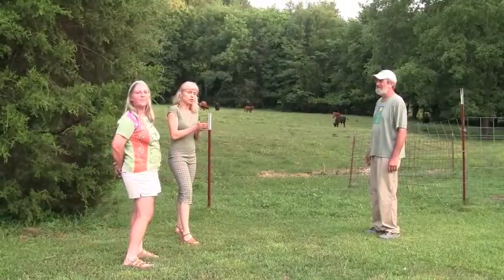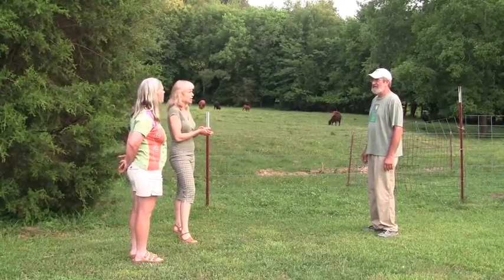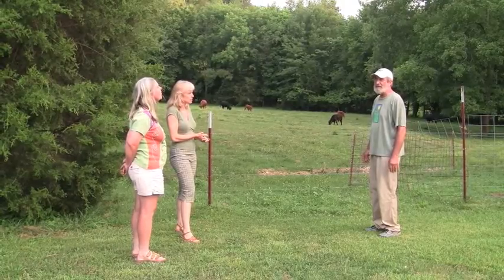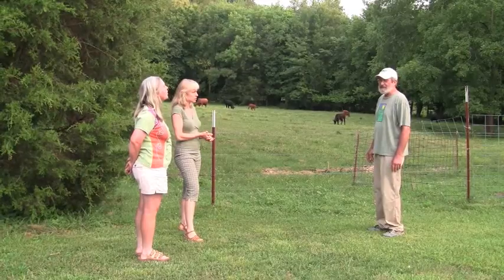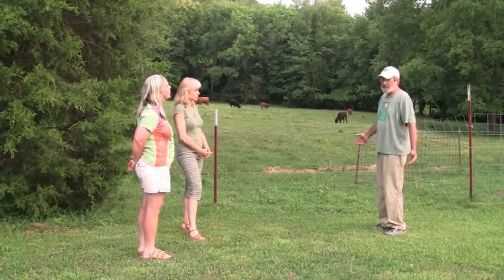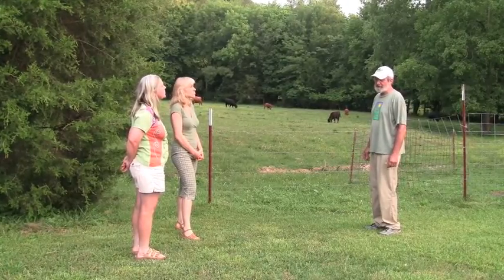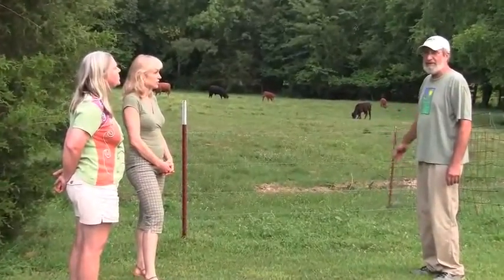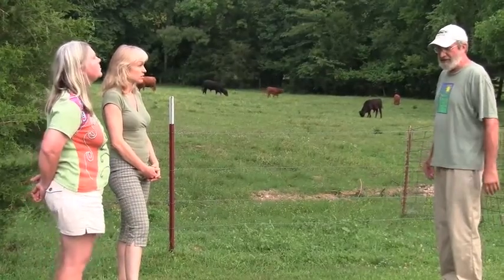So Doug and Claudia also raise their own grass-fed beef. Talk about that a little bit. How many head of cattle do you have? Right now we have 10 head. It varies between maybe 8 and 14. We've only got 9 acres of pasture, so we can't have too many more than that. But this is something we got into when we bought the land. It was already fenced, and we were looking for a way to make a little bit of money and feed ourselves. Right. They turn indigestible grass and weeds into a high-quality protein that we consume, and we also can sell some.